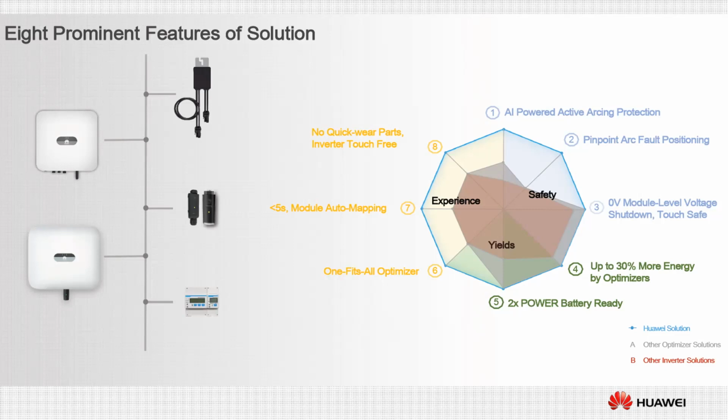And then whenever there is an arc which is out of these normal operating conditions, the system will automatically shut off. If you have optimizers, then the output goes to 0, and your strings will be there, and that extinguishes the fire. If you don't have optimizers, then the inverter will stop producing, and the demand from PV will be stopped. Hence the modules will be floating, and that will also extinguish the arc.